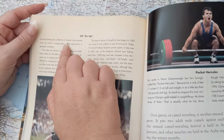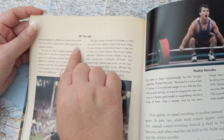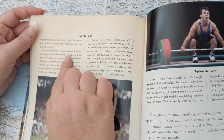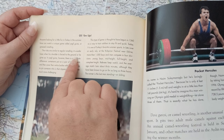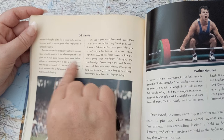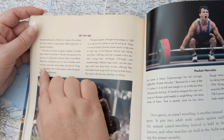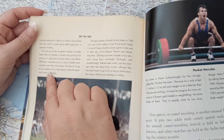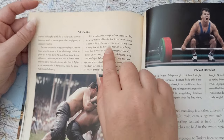Anyone looking for a little fun in Turkey in the summertime can watch a unique game called Yağlı Güreş, or greased wrestling. The rules are similar to regular wrestling. A wrestler loses when his shoulder is forced to the ground or he gives up. In Yağlı Güreş, however, there's one definite difference. Contestants put on a pair of leather pants and then cover their entire bodies with olive oil. Trying to pin someone who is that slippery makes the game much more challenging.